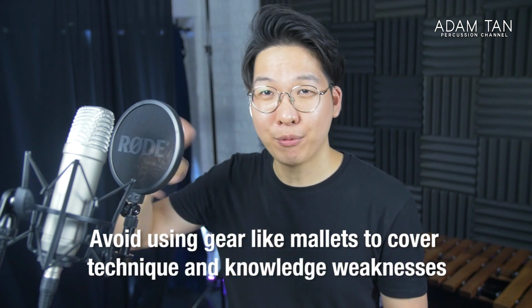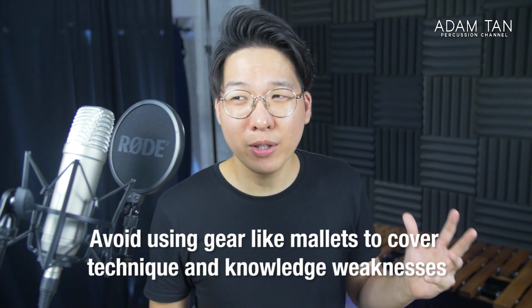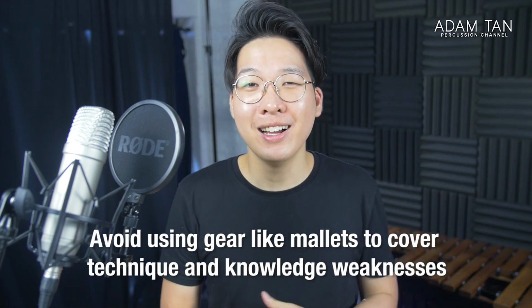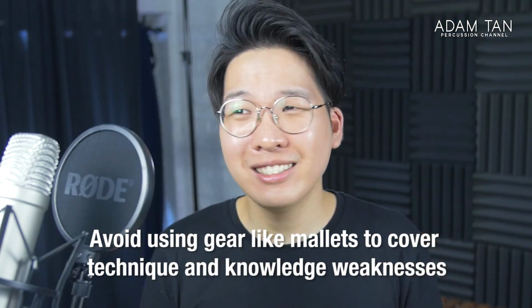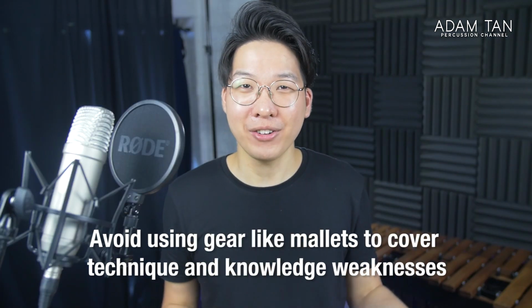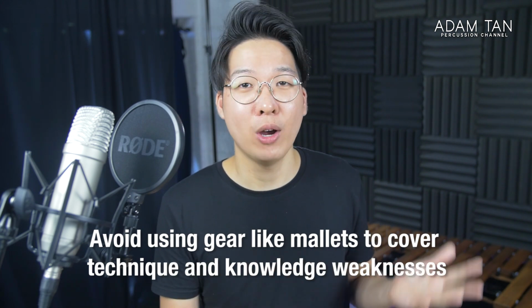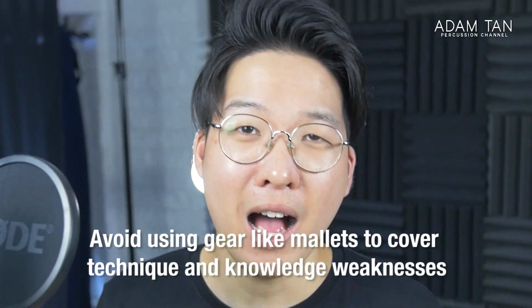For example, I used to have really weak lateral strokes and I would always just compensate by buying lighter mallets. The heads would get smaller and smaller and they would get harder, and it didn't really make things better. It made it sound harder, but it wasn't better. My hands were still really stiff, and when it came time to use heavy mallets, I couldn't do it. I'll talk more about how you can fix these little issues with practice techniques later in this video, but yes, don't use gear to cover your weaknesses.